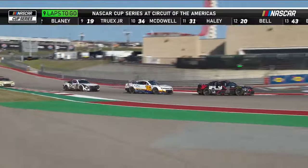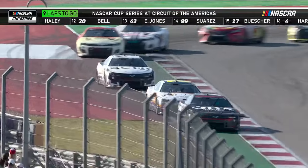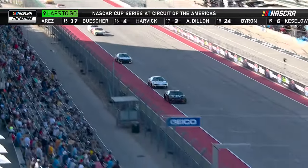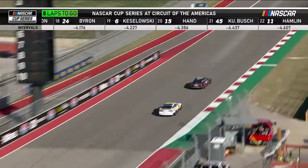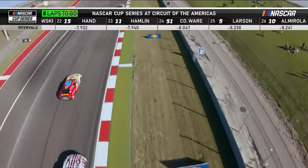Eric Almirola has spun. You've had a bad lap, Tony. Yeah, we're trying to see if we can spin all of our cars on, it looks like. Of the drivers on the new tires, Cole Custer spun. Truex is up to eighth. Harvick holding at 14th.